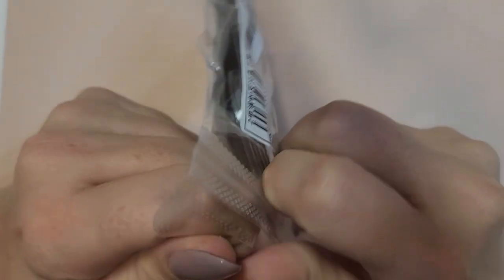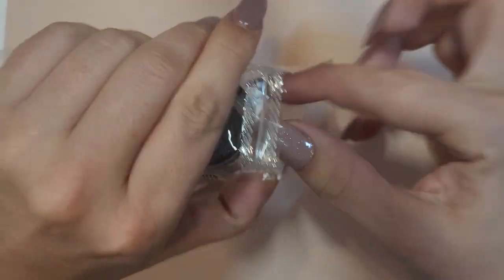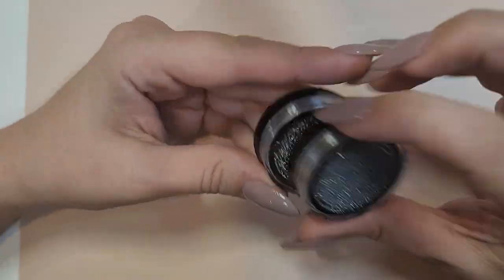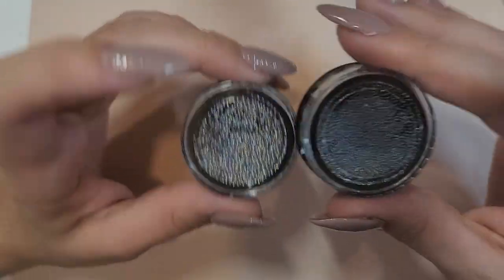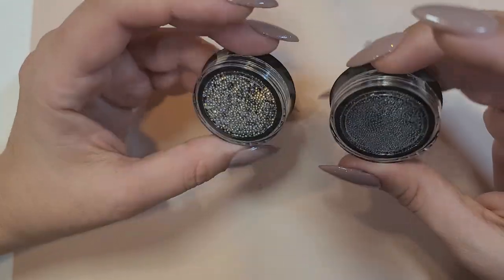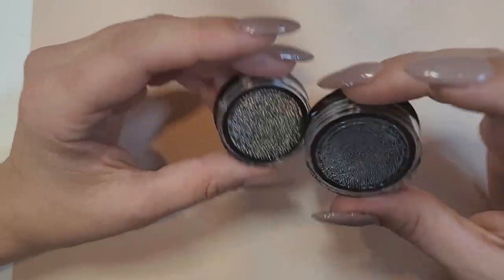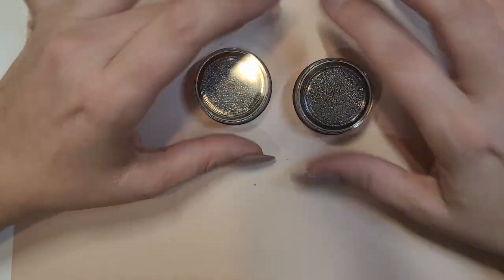Oh, these are caviar beads, but they've got a cool little color to them. Yeah, these aren't normal. Oh my god, they're different sizes. That's why there's two of them. I thought they were the same size. I'm not going to open them up because they'll fly everywhere, but they have an aurora shift to them. They're caviar beads. These are so cute. Oh my gosh, I love these.